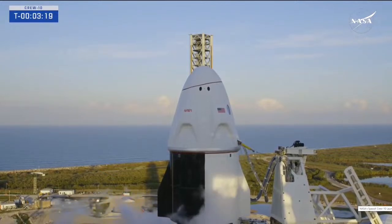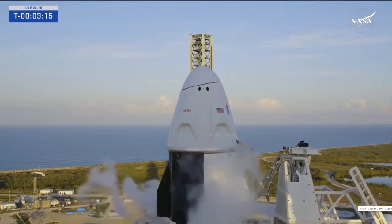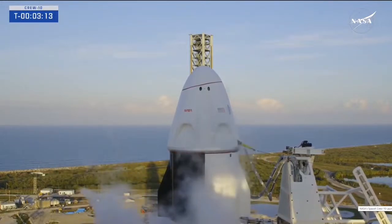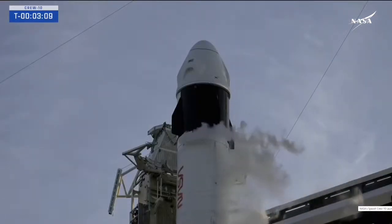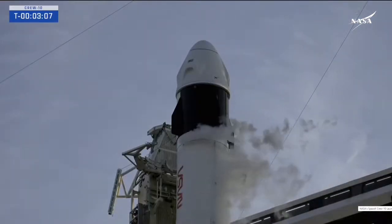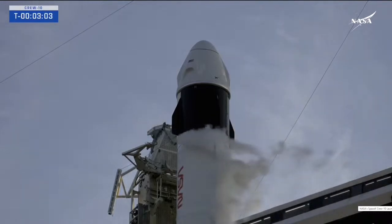And then coming up in less than 30 seconds, at the T-minus 3 minute mark, the first stage liquid oxygen, or LOX, load will complete. And we'll continue to check through a couple more fueling milestones, including one around the T-minus 2 minute mark before flight, where we'll hear liquid oxygen loading is complete on the second stage.